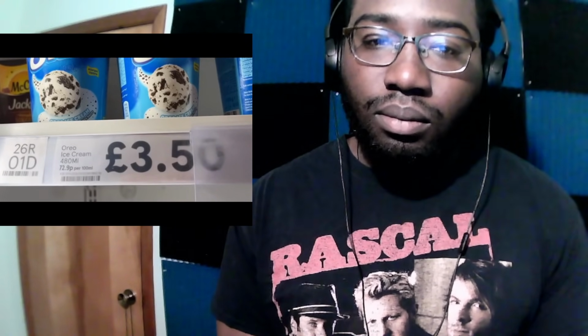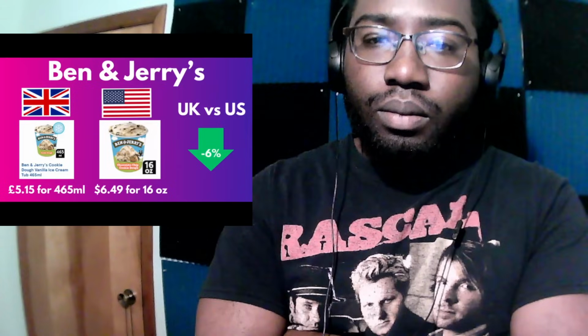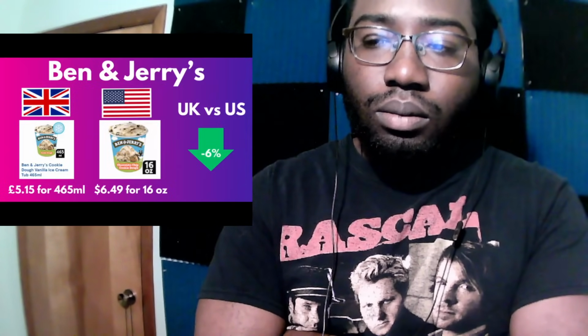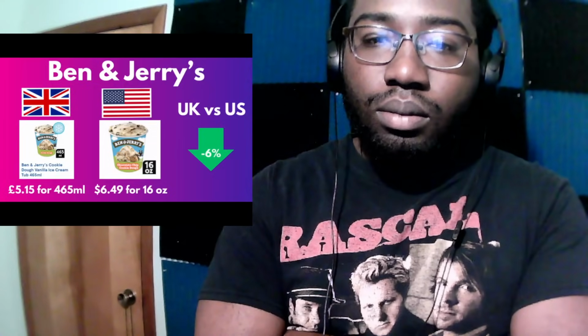Oreo ice cream is £3.50 for 480 milliliters. I was not surprised that the British Oreo ice cream was a lot more expensive, 90% higher. And good old Ben & Jerry's, that's an American product, is £5.15 for a 465 milliliter carton. I was surprised that Ben & Jerry's ice cream, another American brand, was actually less expensive in Britain, 6% lower.